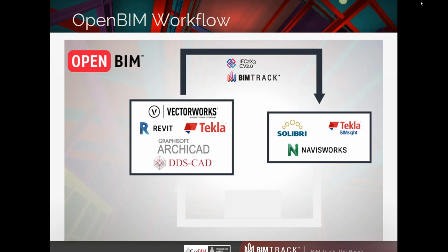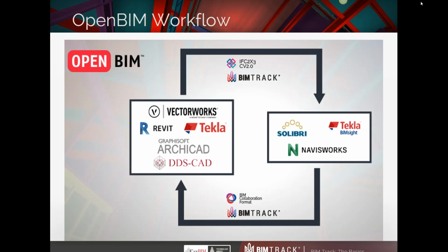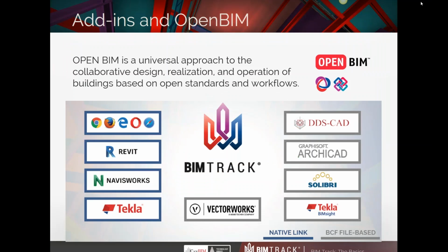Once the model review is done, the problem issues can be imported to BIM Track for management and then exported back to the modeling software. As you can see, it allows interoperability between a variety of software. Vectorworks, DDS-CAD, ArchiCAD, Tekla BIM Site, and others not mentioned here, like Aconex, have BCF file-based communications.